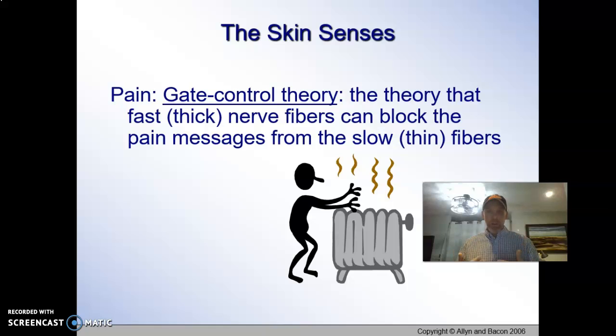Now, if you're in a severe amount of pain, you can't just necessarily rub it away because there's more activation of those thin fibers. Okay.